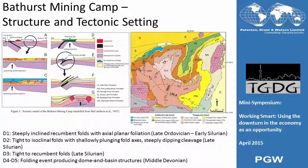Then there are five recognized deformation events. D1 with inclined recumbent folds with strong planar foliation. D2, isoclinal folds. D3, another fold orientation. And D4 and D5, which produce these kilometer-scale anticlines and synclines that are seen on the map scale. So overall, it's quite a complex setting.